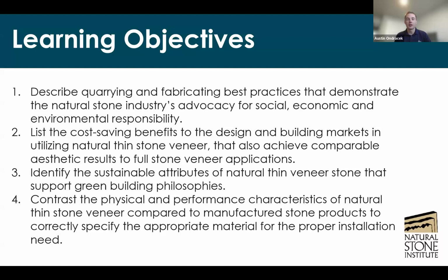So the four key points that we'll go through throughout the presentation. We'll talk about quarrying and fabricating best practices that really demonstrate and promote the natural stone industry's advocacy of social, economic, and environmental responsibility. We'll talk about cost saving benefits to the design and building markets utilizing natural stone, in this case as a veneer, and also achieve comparable aesthetic results to that of its counterpart, in this case, a full bed or a full stone veneer application.